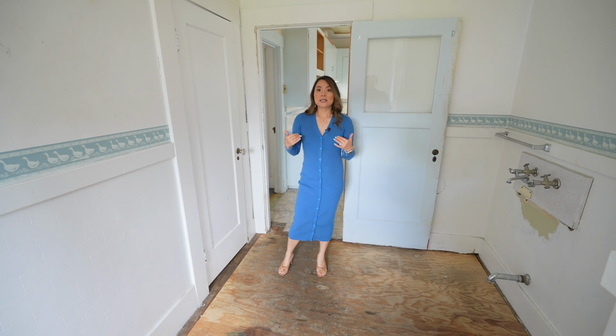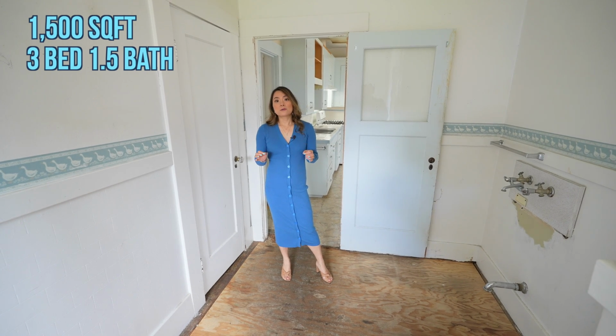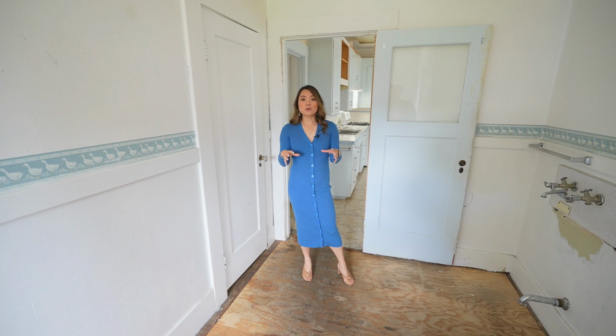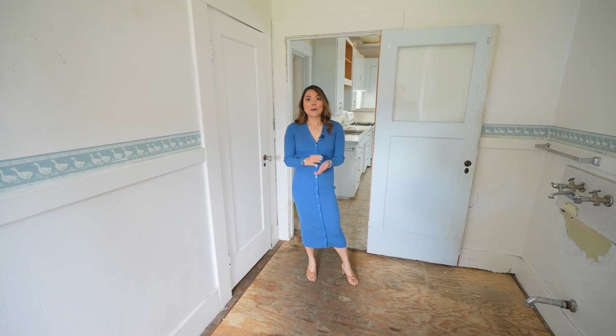This house currently is about 1,500 square feet with 3-bedroom, 1.5 bath with the one with only a toilet. So this move will add a primary bedroom in this home and dramatically increase the value.